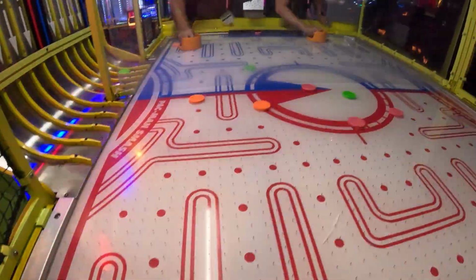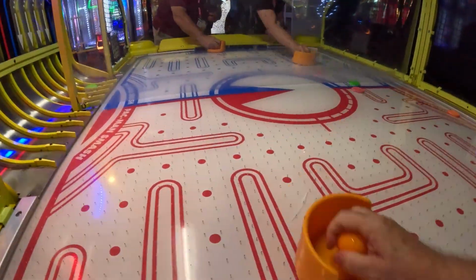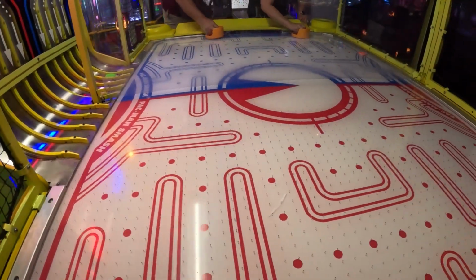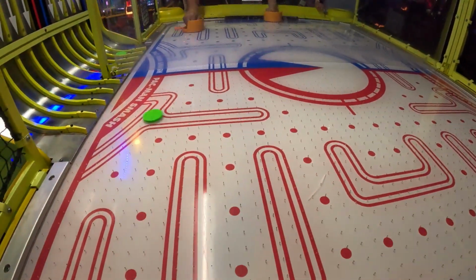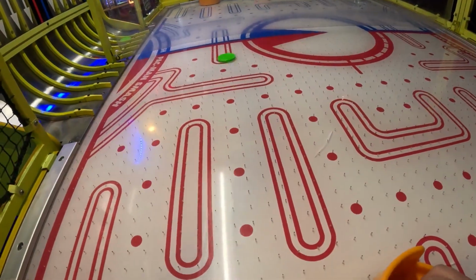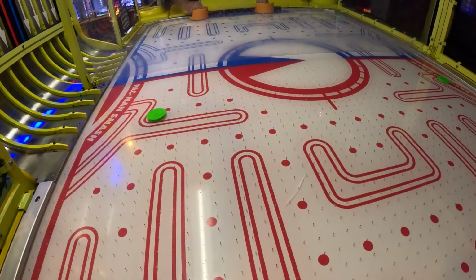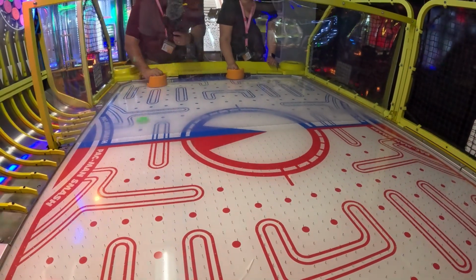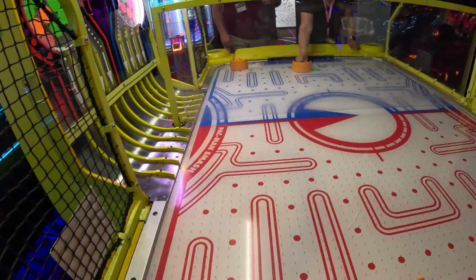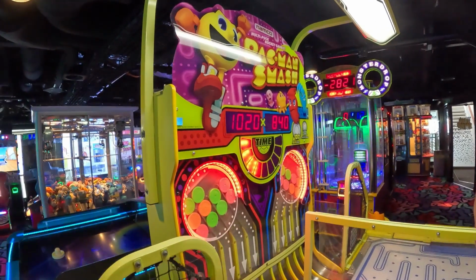Are you filming this? Yeah, I'm filming it. This is air hockey on a stick. I knocked it right in our own hole. It turned off. Who won? We did, 1,020 to 840. Good score. All right, so there we go.